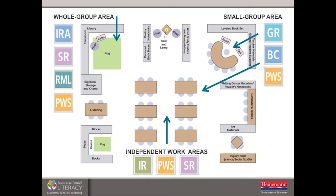Every teacher, every coach, every administrator, when you walk into a classroom, you need to look at that classroom and ask yourself two questions. Number one, is this classroom set up to support the teaching that I'm expecting to take place in this room? Number two, is this classroom set up to support the work that I'm expecting my readers to do in this room? Okay? So, in order to answer that, you have to kind of know already what that teaching is going to look like.